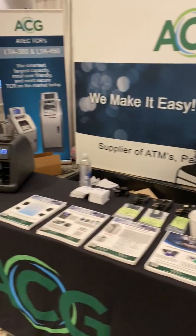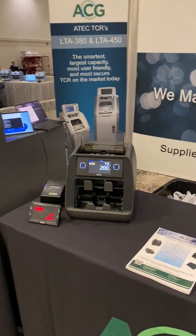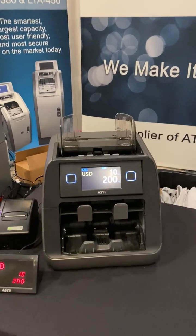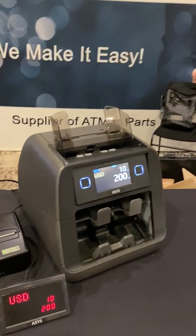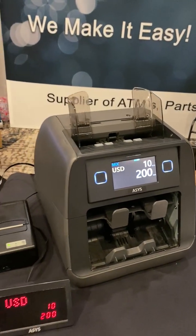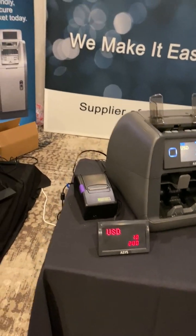We have also brought with us our ACES currency discriminator, which I'm learning more about, but this is a very robust, well-built, easy to use, user-friendly currency discriminator that has a customer-facing display.